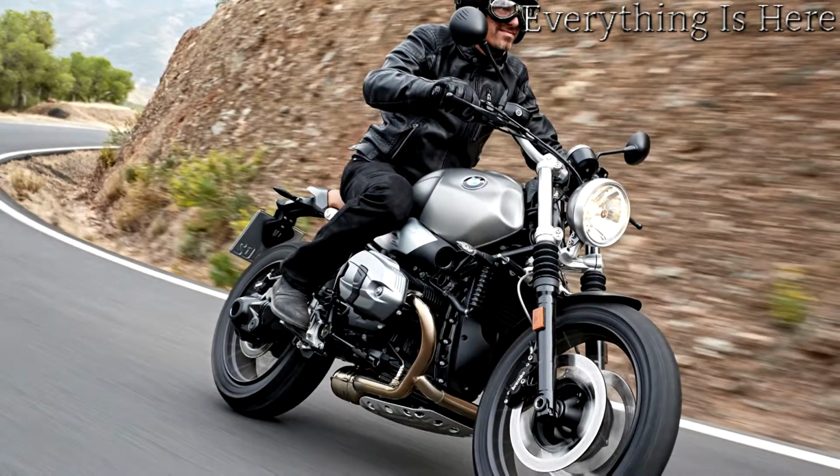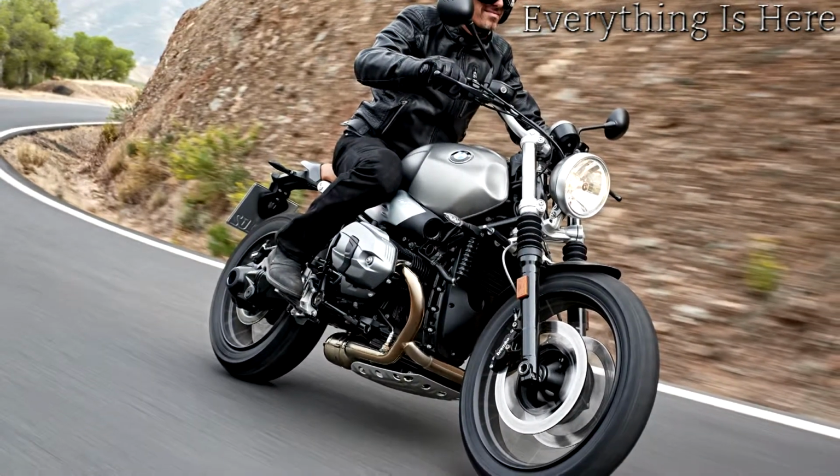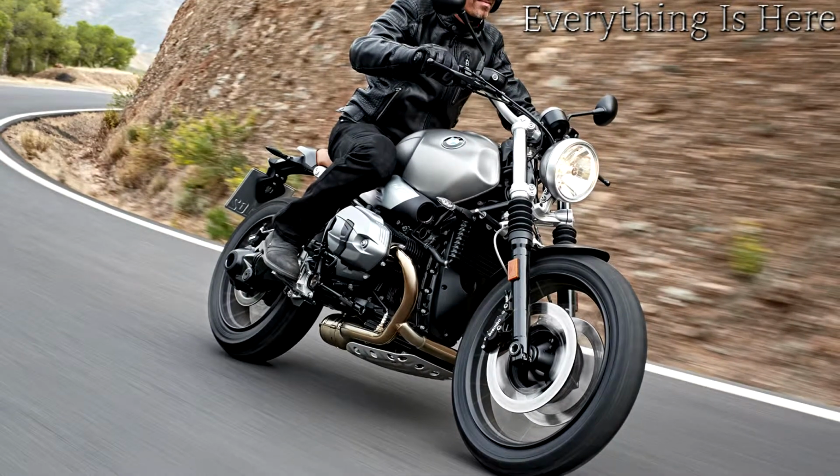Compared to the R NineT, the handlebars are placed higher and the comfortable seat is repositioned. This ensures a confident and relaxed seating position for every rider. In combination with the slightly longer spring travel, you'll overcome rough spots with ease.